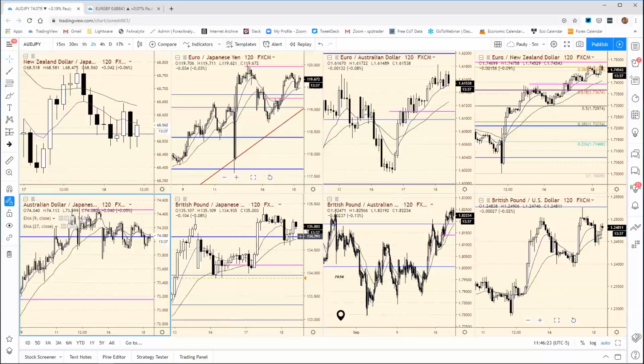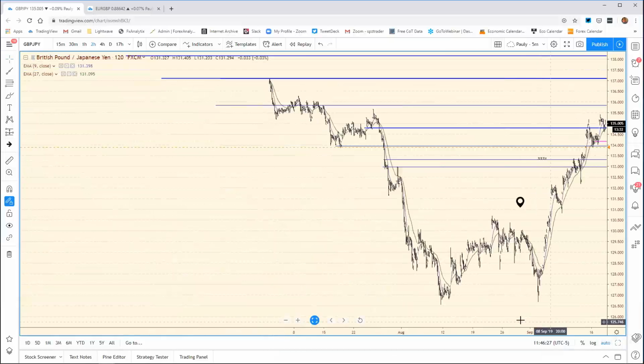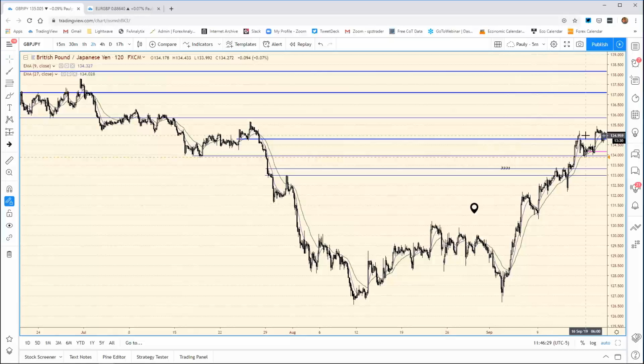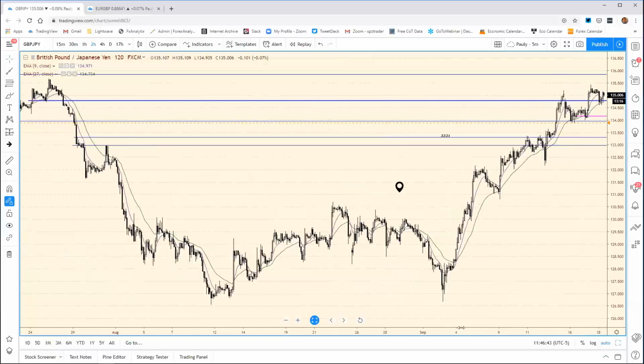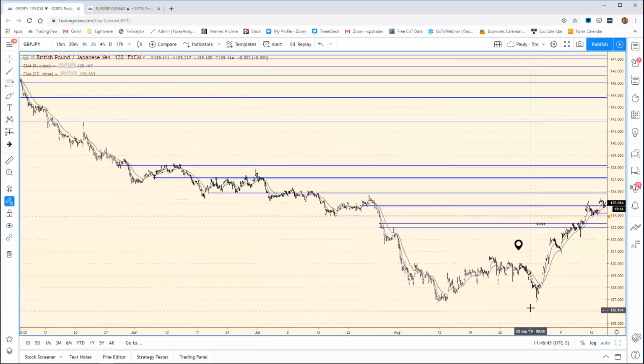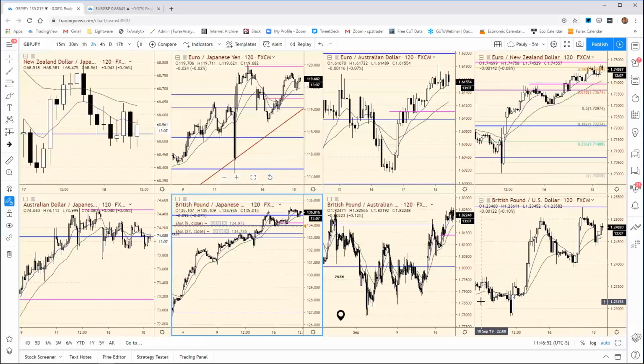One other pair that's rather interesting, I think, has been the guppy, which really came from the bottoms and made a move up in here. And I think at this point, this was like a 161% extension, if I remember correctly. We took a nice little dip, and then we came back up. We're challenging, trying to hold above here, but this one's going to be interesting to see. We've already had a great run off of these lows in the guppy itself. But like I said, today with the FOMC, obviously the focus is going to be on the dollar pairs.